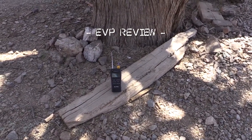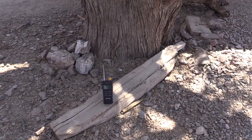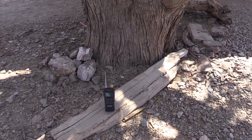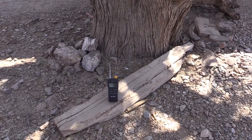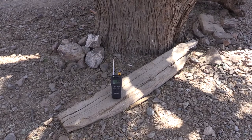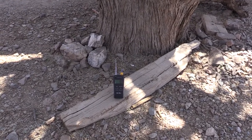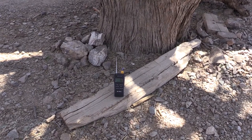Rolling on the digital recorder. We are out here in the hanging tree. It's kind of windy right now. There's some wind chimes making some noises, so ignore those. We heard that there were 18 people that were hanged in this tree, but only two known, documented stories.